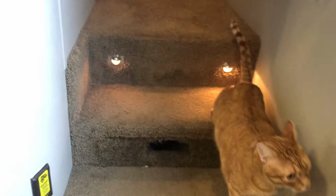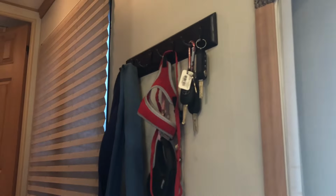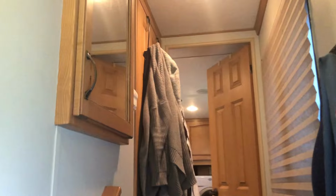This is a hole we made through our stairs that leads to Kitty's litter box underneath the RV in the storage area. Here I've got some hooks on the wall for hanging keys and Kitty's leash, because we take him outside sometimes. And I've got another coat hook, sweater hook on that bathroom door there. This is just our light switches and things like that.